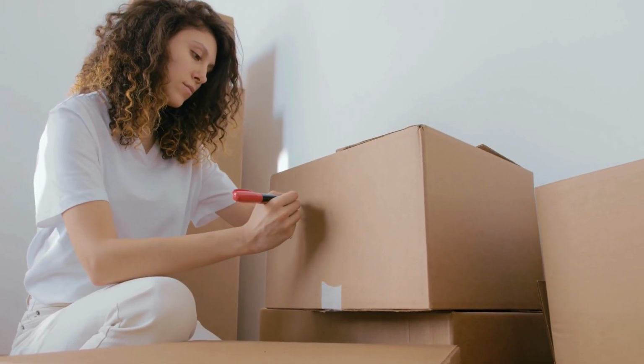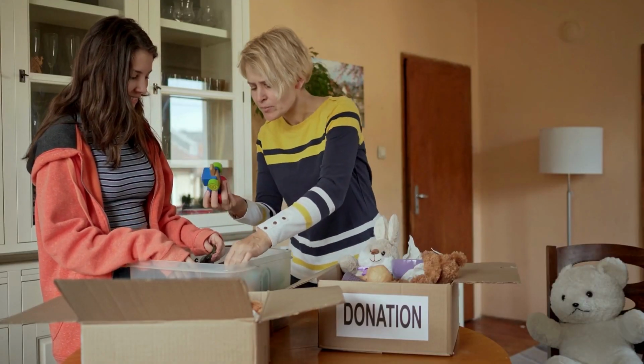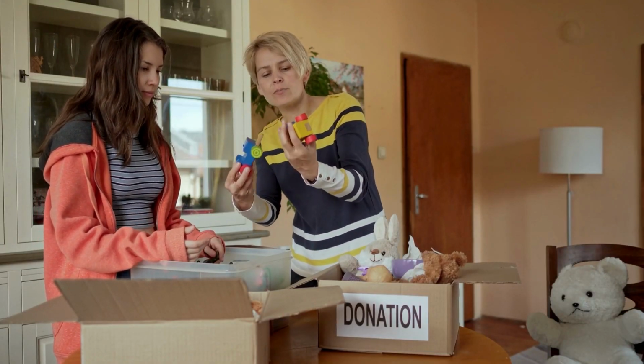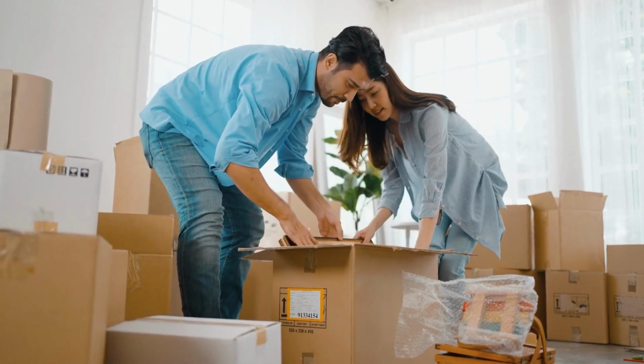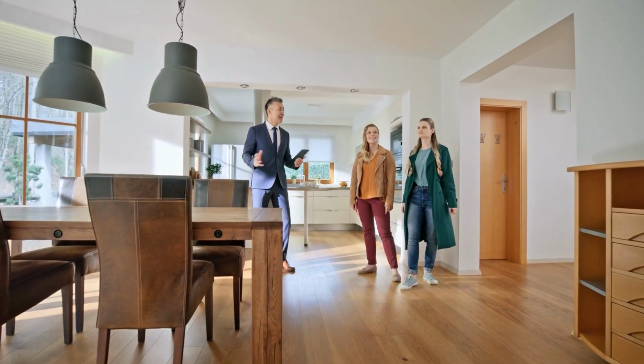So as you are decluttering, as you are taking down your family pictures, personal pictures, start packing them in a box, label them for room number 1 or room number 2, or pack them in a box for trash if it's old and outdated and damaged, or pack it in a box that says donations and give it away to an organization or friends or family. Box up those personal touches for now and make the space feel neutral and welcoming to anyone who walks through.